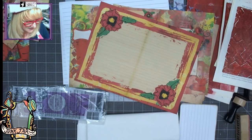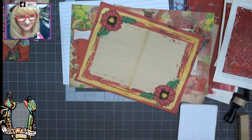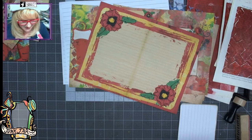All right, so let's get started. Let me put this away. I thought Hercules would come, but I guess he's being lazy. He wants to sit in the other room and sleep.